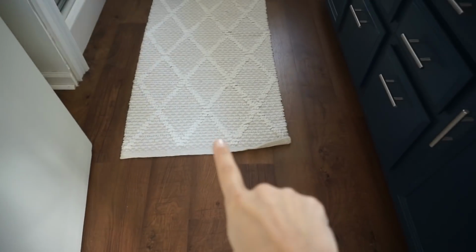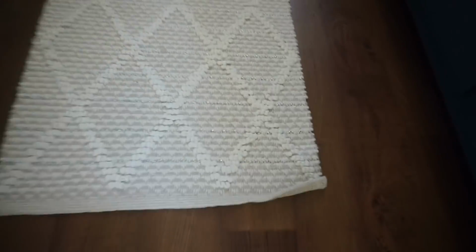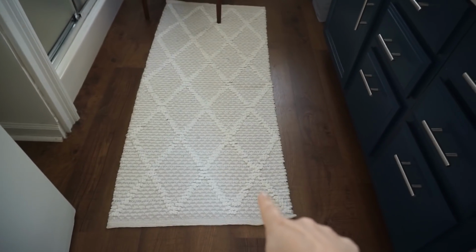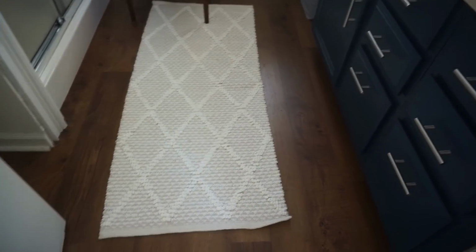Here it is. So another cool thing, this is Target right now, and this is really pretty. It's not a bath rug. The texture of it and how thin it is, and it can be washed easily. I needed a long rug. Everything else was expensive, and this was the one that was decently priced, I guess, and I liked the way it looked.